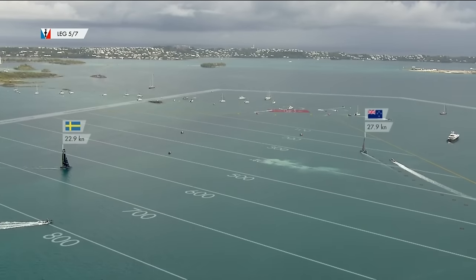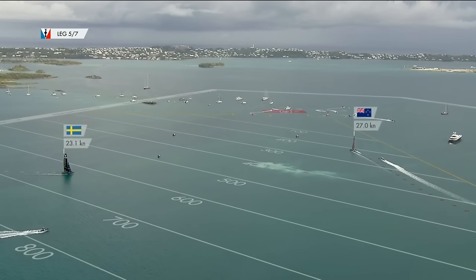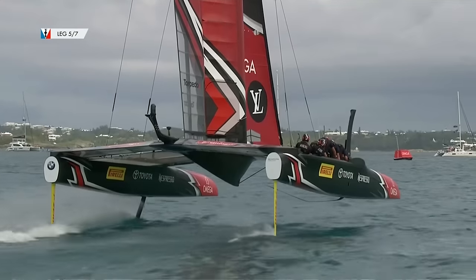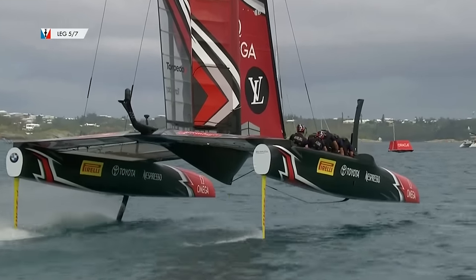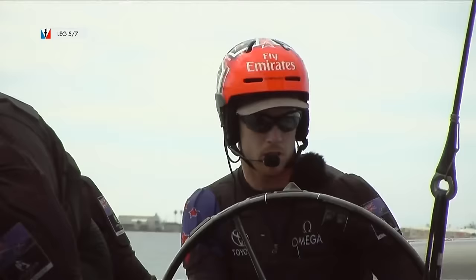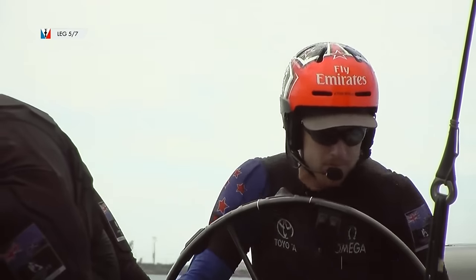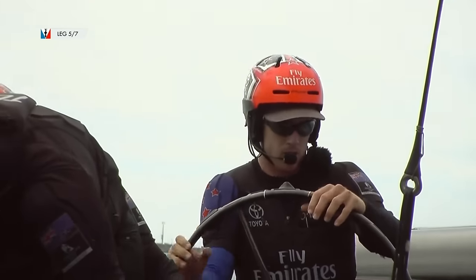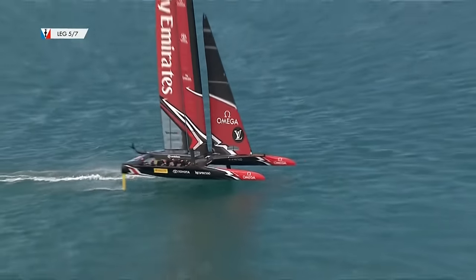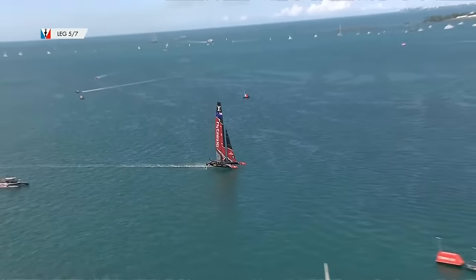And again, we're seeing a big discrepancy in speed, aren't we? 4 knots, something of that nature. Let's go down to Joey Newton on the water. Joey, I have a feeling your boys are all sitting in that dark room that you've described, their little watching room back at Oracle Team USA, watching a really fast Kiwi boat right now.